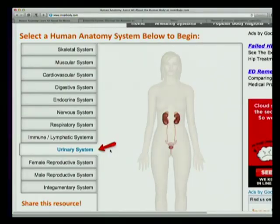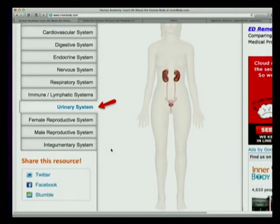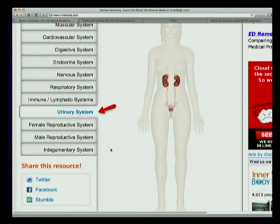And you can see the kidneys, and those are actually in the back of the body. So if you're looking from the front, you would not feel the kidneys in the front. You would have to take both of your hands and go to your back. And if you feel where the ribs are at the bottom on each side, that's basically where each kidney lies. One on the left, one on the right.